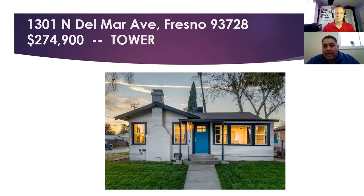Again, I didn't go through and pick out something just because we know them or whatever. Yeah. Just hit the market, 1301 North Del Mar. This is a perfect example for investors of what you could appreciate in that neighborhood. So there was one down the street that just went pending last week. And I think we talked about it a little bit, but it had probably like 20 offers. Yeah, it was listed at 130,000. I remember.